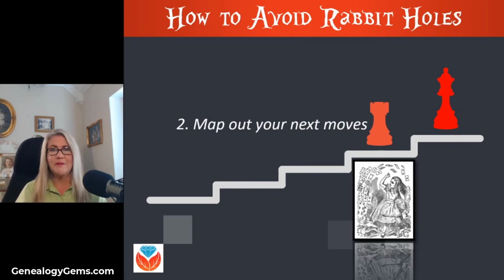I've been redecorating my family room and everything gets mapped before I execute. And I'm amazed how many times I have totally changed direction. And it's way easier to change direction on your map, on your research plan, rather than knee deep in documents and costs incurred and trips made, and then to realize that you're off track.